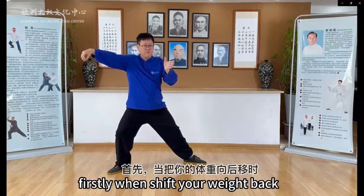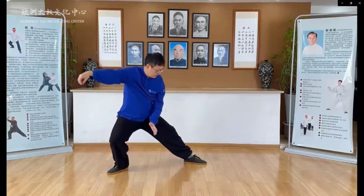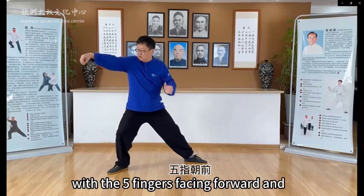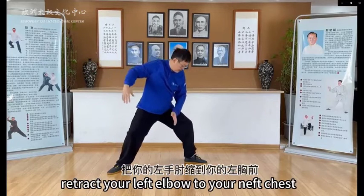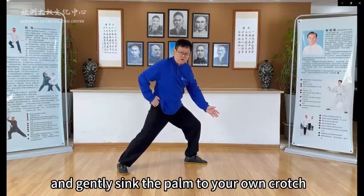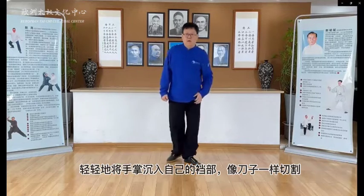Firstly, when you shift your weight back, you need to turn your head back and look at your right hand, cutting downwards with your left wrist, and the five fingers facing forward. Retract your left elbow to your left chest. Then squat down slightly and gently sink the palm to your own crotch, like a knife cutting.